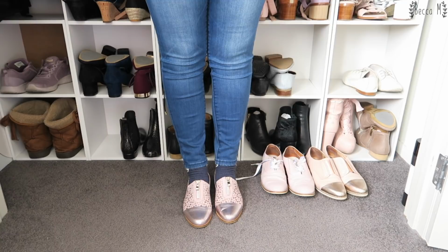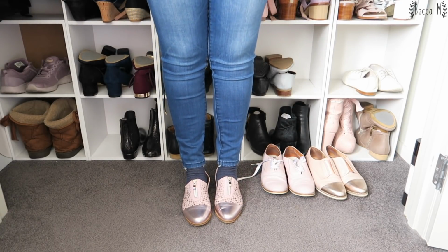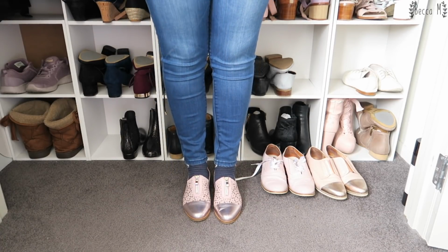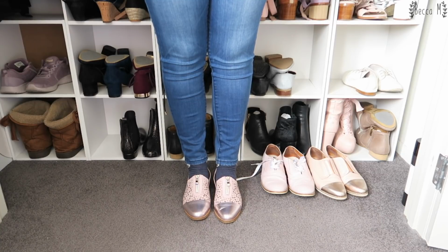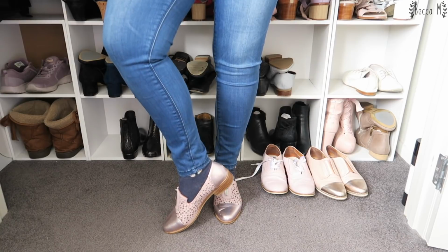I wish that this was just a lace up. I wish it looked like the style of that, but with the floral cutout pattern. I think it's really beautiful. I like the color. Yeah, I don't like the design of the shaping of the shoe. So I think these ones are going to be sold or donated.